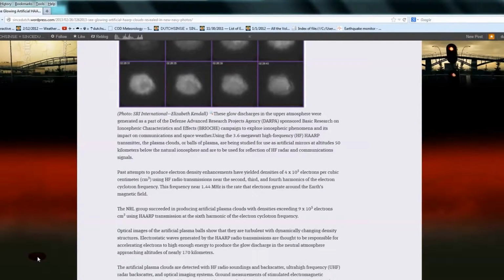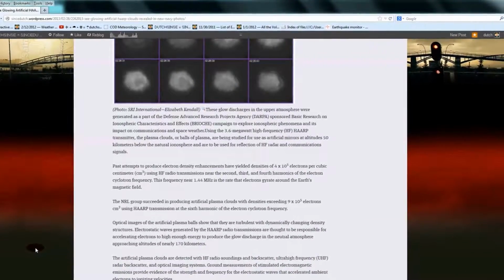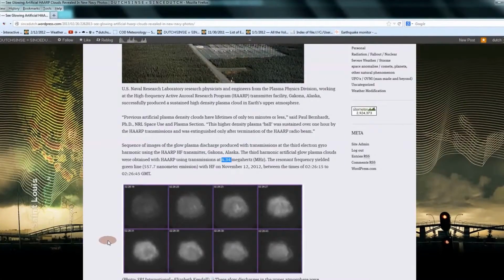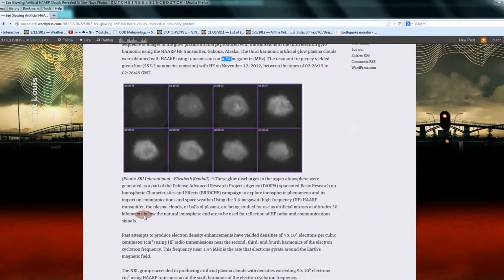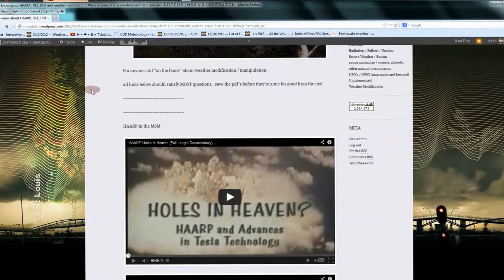I urge you guys to come over and read this whole article. If you have previously thought that this was impossible, or if you're a skeptic that said it couldn't be done, you definitely need to read this and understand that they just announced a day ago that they did it using HAARP in conjunction with observations through radar. So you can see HAARP on radar. That's something else that I want to take you guys through really quick.